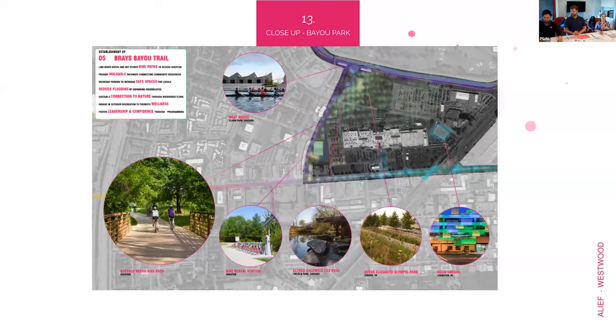And next we have the Braised Bayou Trail. There are two trails of bike paths that do not connect right now, from Art Story Park along the bayou, and then down to Braised Bayou. And we want them to connect and come to Alief, to bring Alief the bike path that connects them to the rest of the city. In addition to that, we're adding another path that comes down to our site and to our big corridor here so that we can have a hub. And again, we have those other bike paths on the road itself. But we felt it was really important to have a walkable as well as a bikeable way to access the community corridor.